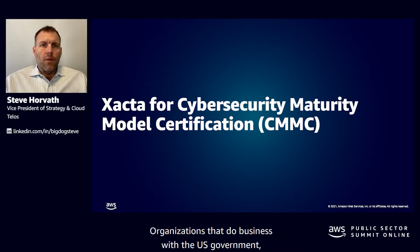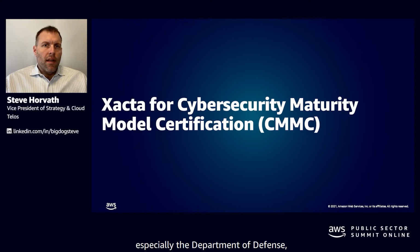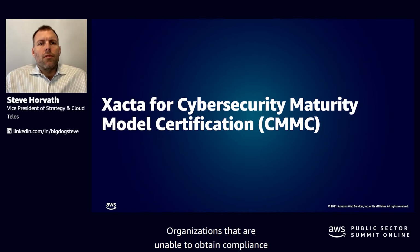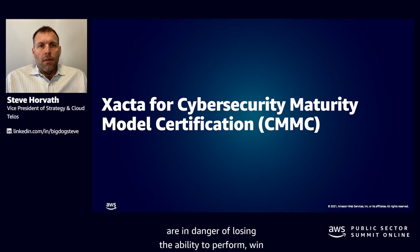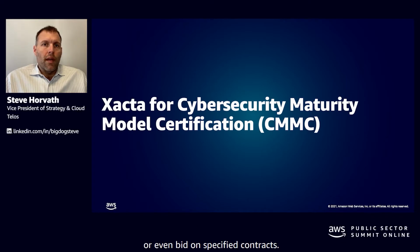Organizations that do business with the U.S. government, especially the Department of Defense, have to be compliant with CMMC at a designated maturity level that ranges from 1 to 5. That maturity level is determined by the type of work, the contract itself, and the data worked on or processed in support of the U.S. federal government. Organizations that are unable to obtain compliance with CMMC or the specific maturity level are in danger of losing the ability to perform, win, or even bid on specified contracts.